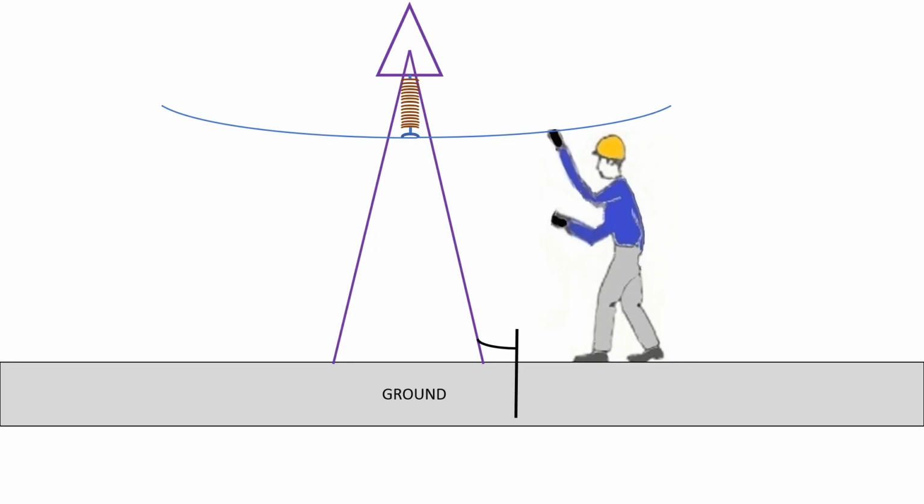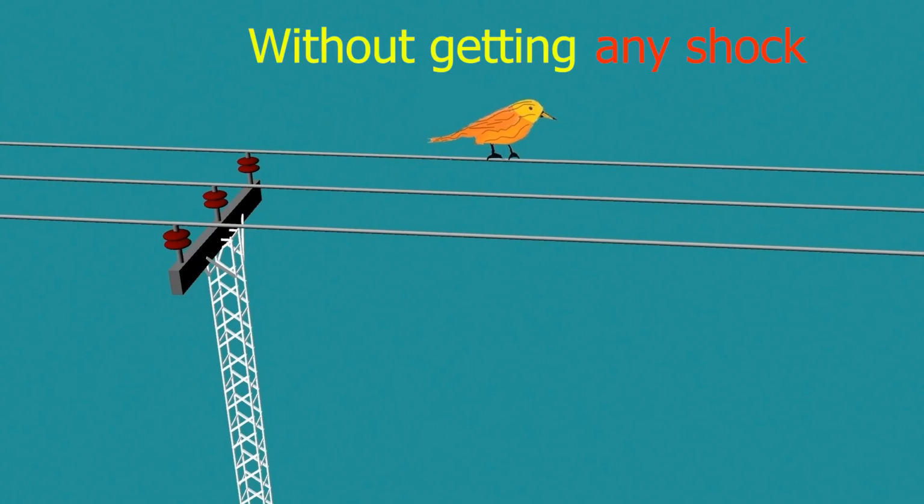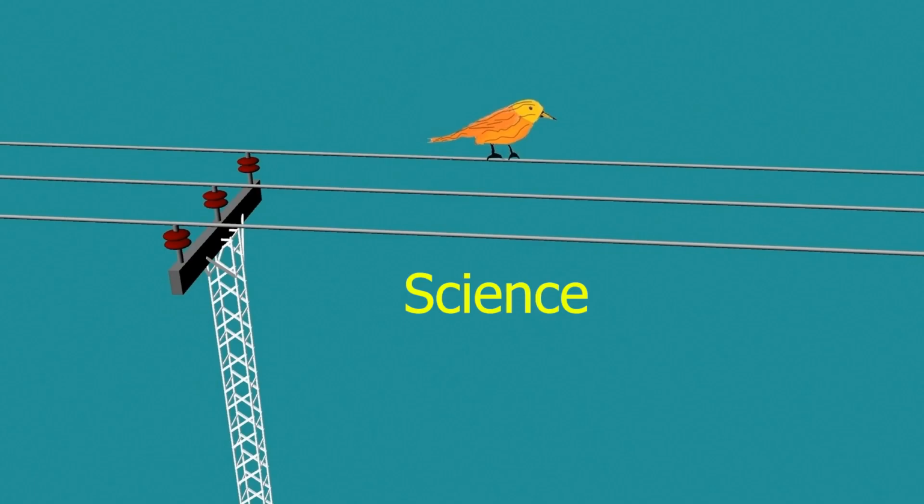Would you ever want to touch a live energized power line? Of course not, if you love your life. So, how can birds not only touch but sit on live power lines safely and comfortably without getting any shock and without getting electrocuted? Today we are going to explain the science behind this.